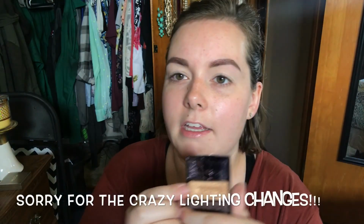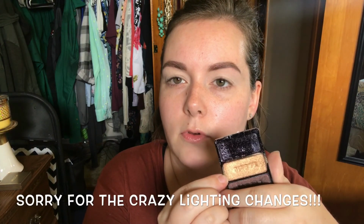Alright, so my goal today is to incorporate this really beautiful gold color into my look. I was going to do something with the purple, but I have stuff to do tonight, and I thought it'd be a little bit out there for what I'm doing, so we're just going to go with gold. I'm just going to take some of this middle brown shade right here and put this all into my crease. Not being super specific, I'm using a really big fluffy brush here.